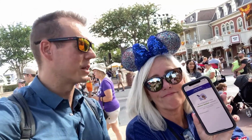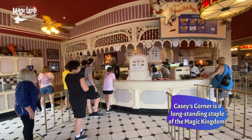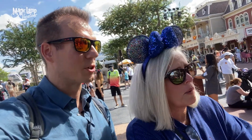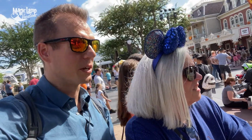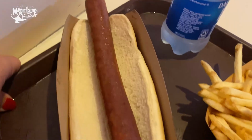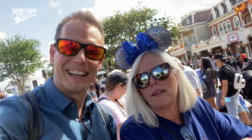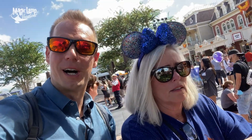Casey's Corner is one of the long-standing traditions at the Magic Kingdom. I believe it was one of the original restaurants that was open with the Magic Kingdom, and I love the cast member attire. They're dressed like umpires, basically, or catchers, baseball players from like the 20s or 30s. Really cool cast member costumes, and I love a hot dog. I know what they're made out of. I don't really care. I don't want to talk about that. I love Casey's. We love hot dogs. They're delicious, and they're footlongs.